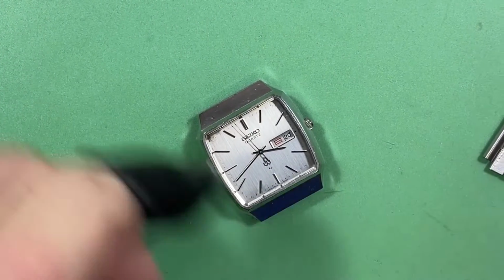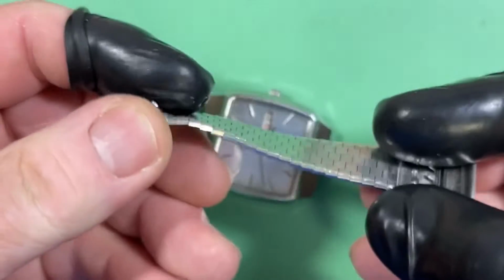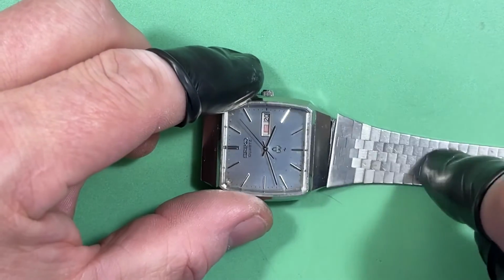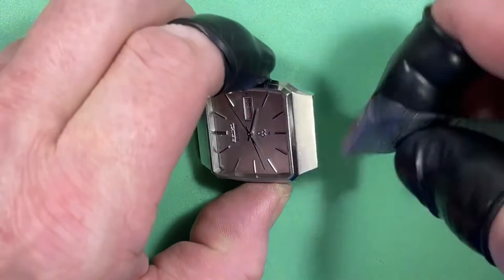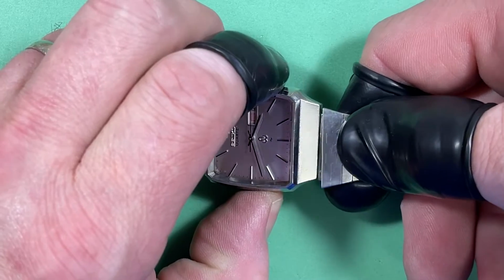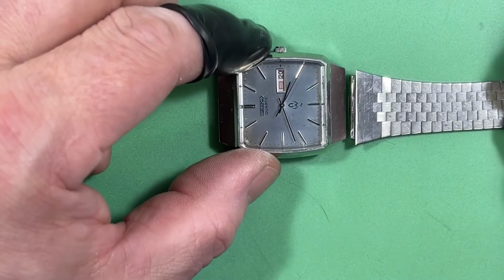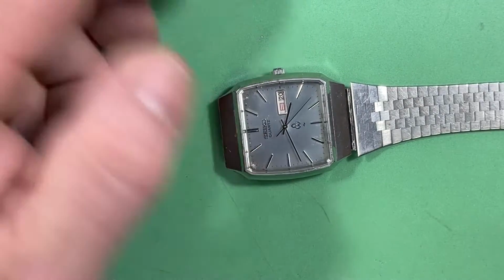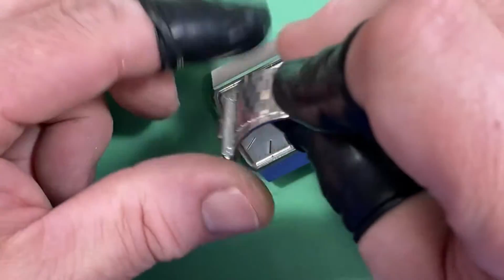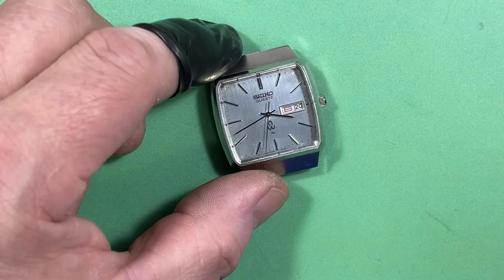Okay, so as you saw in that little clip, the bracelet these originally came with was something very much like this, but it was a little narrower. This is an 0634 bracelet. It's about 1 millimeter wider in both this part and also up here. I don't have a way to machine that down. I would have to take it down by hand. But these are actually pretty delicate bracelets. They're beautifully made and they're comfortable, but they're pretty delicate.